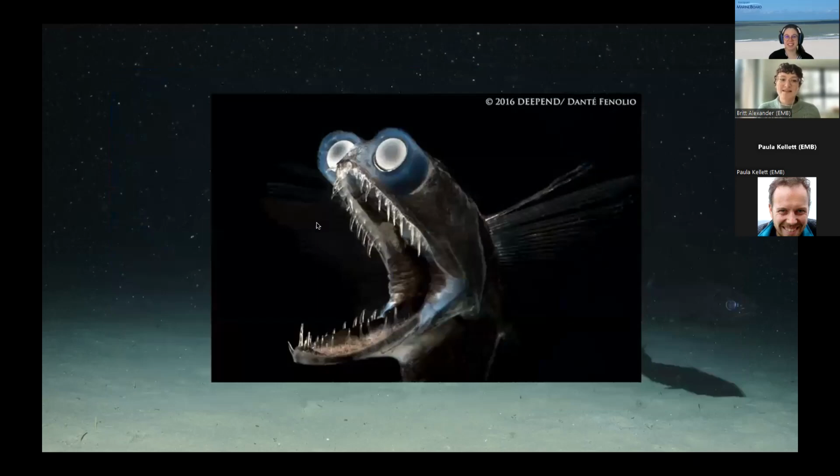So this is an actual deep sea fish that exists. It's a type of telescope fish. And you can see there are some similarities. They have sharp teeth and big eyes, but there's a big difference between what is actually happening here.